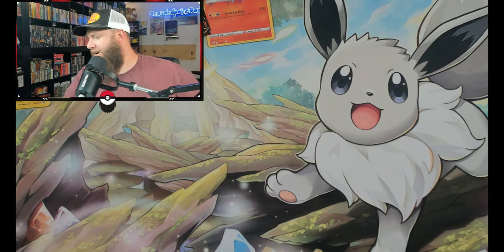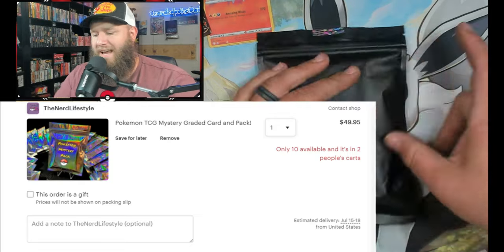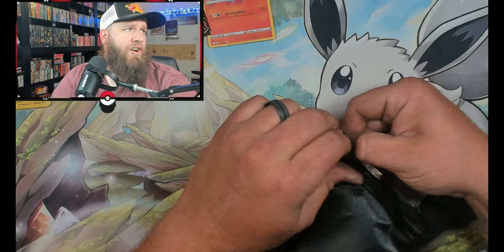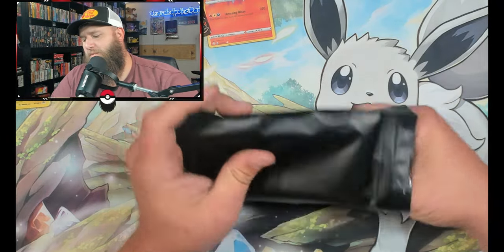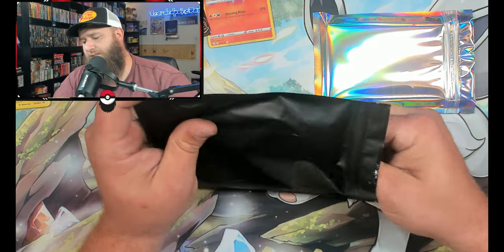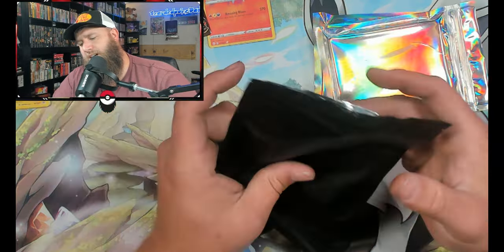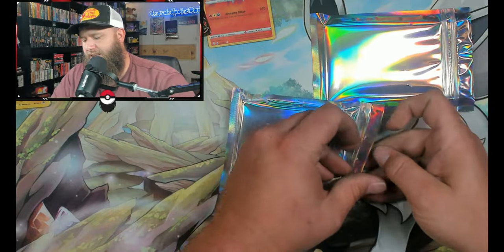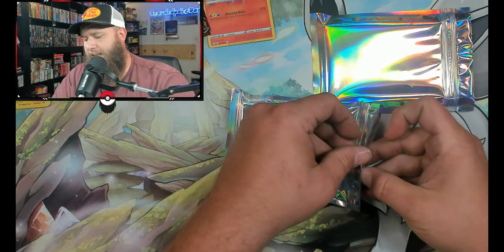Aha! Here it is. I found it. Right here, we have a black mystery box, and I don't know who this one was from, but we're going to find out. It has a seal of authenticity, so we know people have not been messing with it. It looks like we have a silver package also. Seems to be a popular choice. And that is it in this one. We have two silver packages. So let's see what is inside of this.